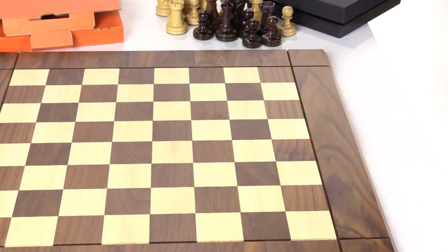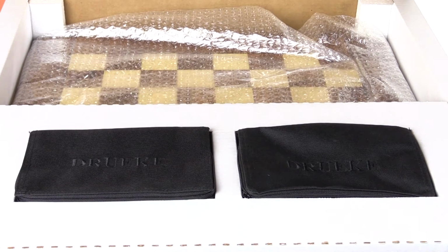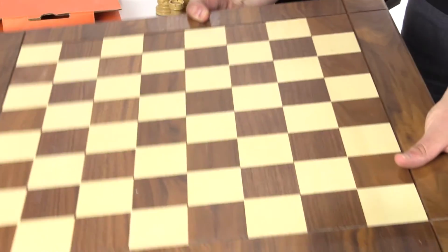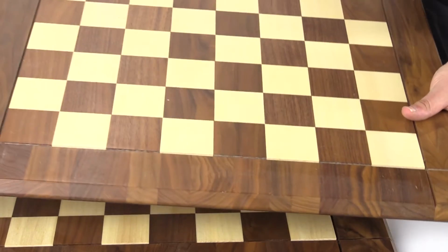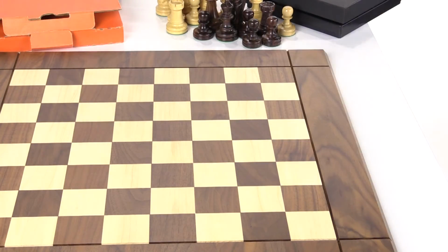Let's focus in on the boards after looking at this case, which demonstrates how it was packaged with a 21-inch board and a couple bags with wood pieces, 3¾-inch pieces. From the 21-inch, there was a 23-inch Grandmaster. There was 26-inch, 18, 15, many different sizes.